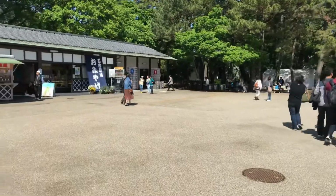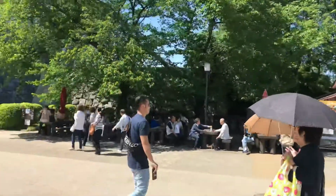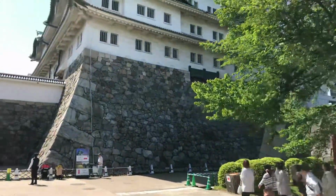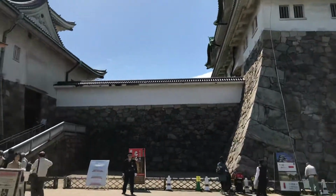Lots of people out here enjoying the sunshine. It's a nice 72, 73 degrees. You can feel the warmth of the sun, but it's not too hot. You can feel the coolness of the breeze, but it's not too cold. It is perfect.